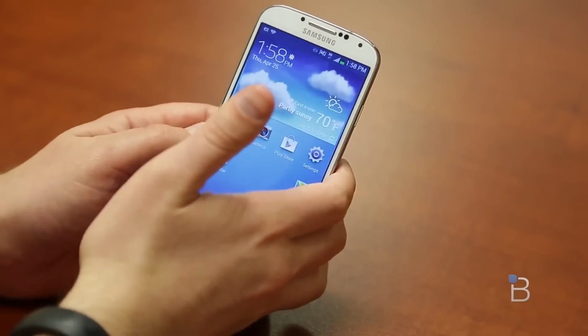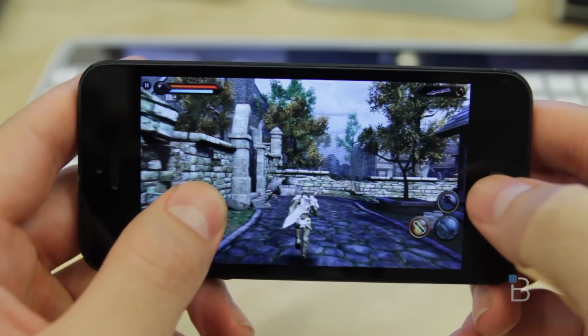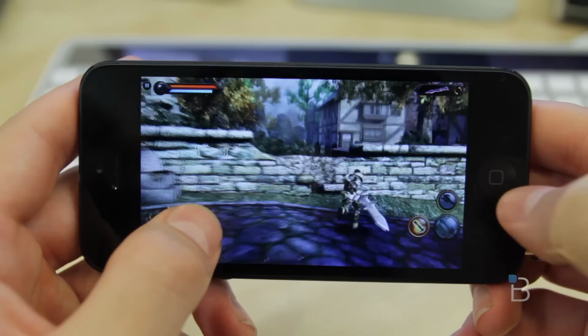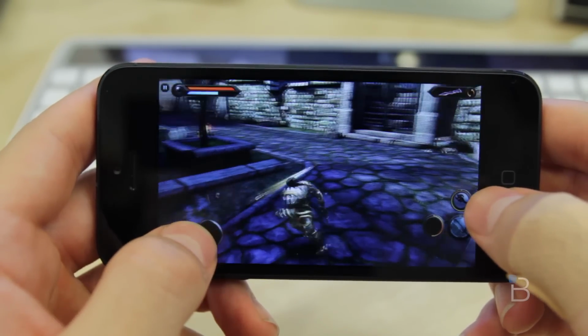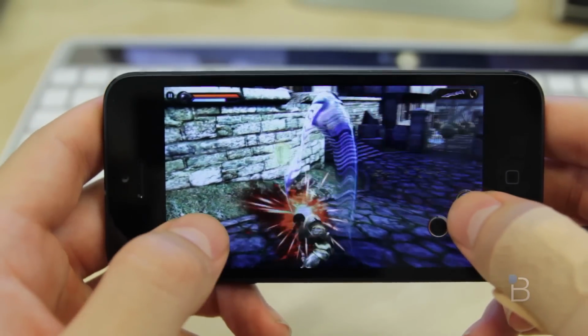Now for me, the iPhone also has some intangible features as well. It's got the App Store, which for me is always going to be the ace up Apple's sleeve. The App Store is incredible. Apps are designed just for these devices. They only have to support a few screen sizes, and the app experience, if you compare the same app on iOS and Android, almost always is a better experience on iOS.